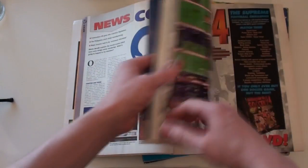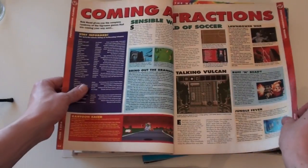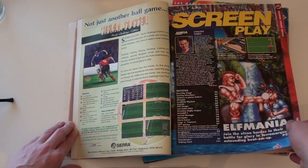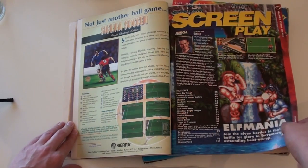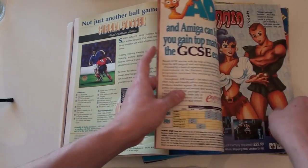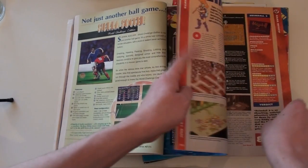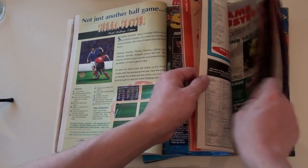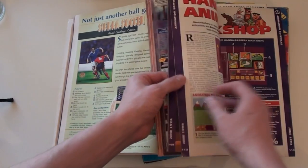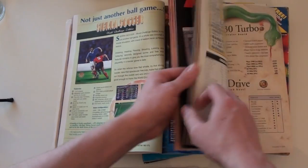It was also split into a few different sections. You had a section called Screenplay that was dedicated to gaming, which was obviously quite a big attraction to the Amiga platform, particularly in the UK. It was a very popular gaming platform. So they dedicate a good chunk of the magazine over to gaming. We're talking probably about 100 pages worth here. It was a lot.